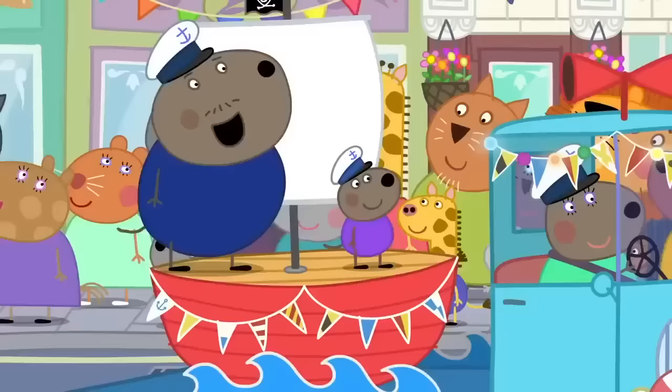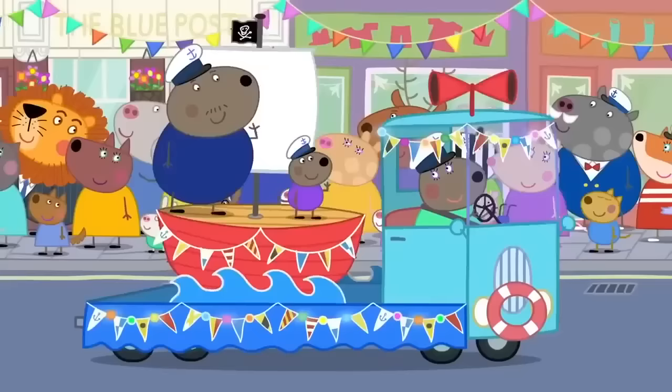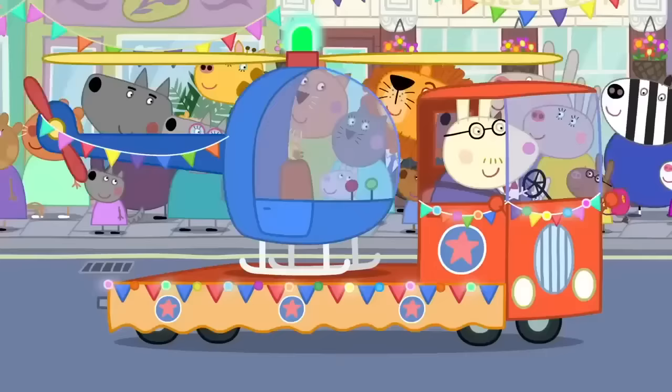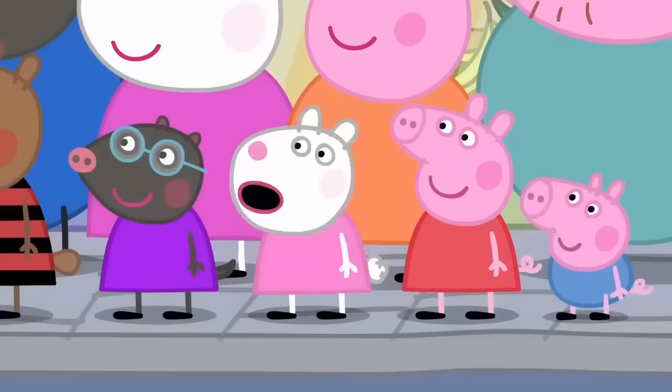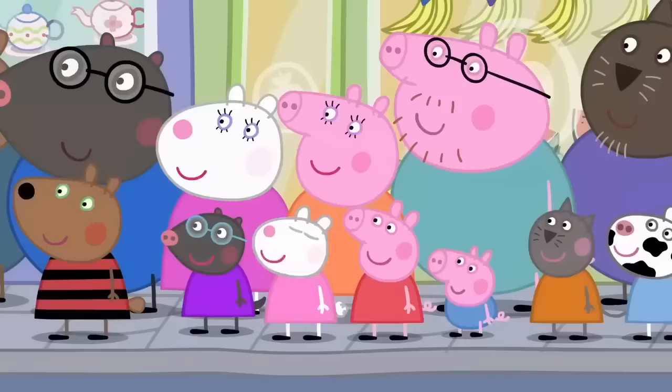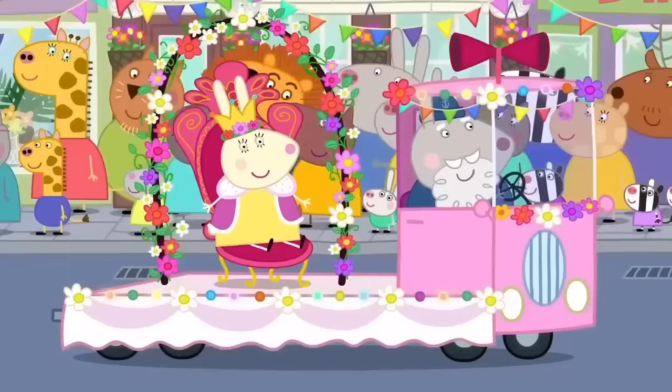Boat sailing on the... It is Captain Dog and Danny Dog. Oh, look! It's Miss Rabbit's rescue service. But where's Miss Rabbit? Miss Rabbit is the Carnival Queen. She's not doing much, is she? Well, that makes a change from all the jobs Miss Rabbit normally does. She's probably quite happy to put her feet up.